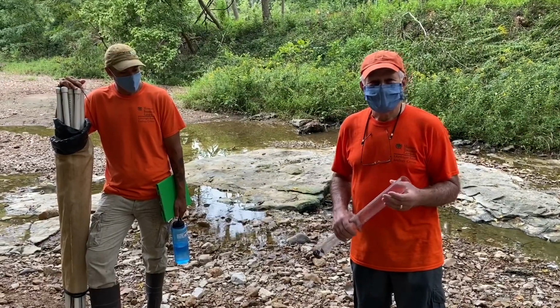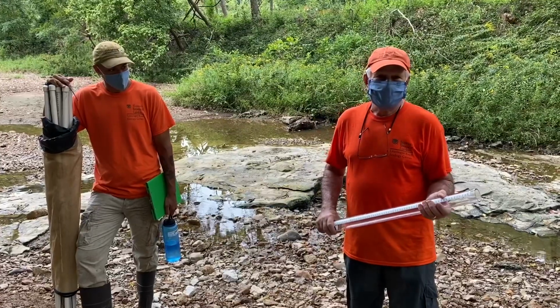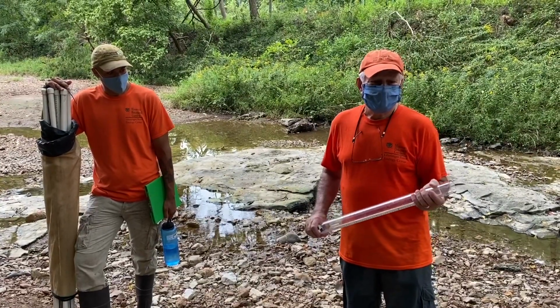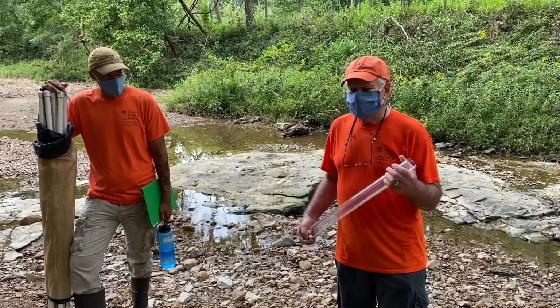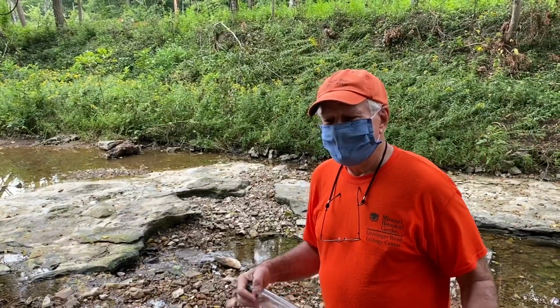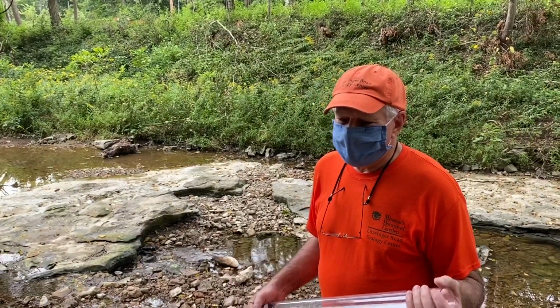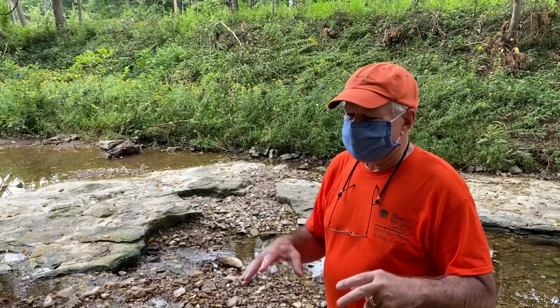We're going to be looking today at water chemistry, macroinvertebrates, the flow of the water, which is almost none or none, and we'll do some visual surveying as well. We measure macroinvertebrates twice a year. These are aquatic insects in the water that are a real good measure of water quality. Everything else we do measures acute toxicity.